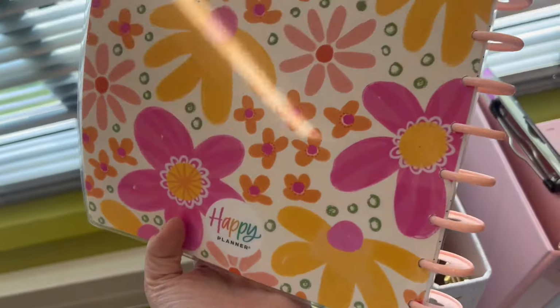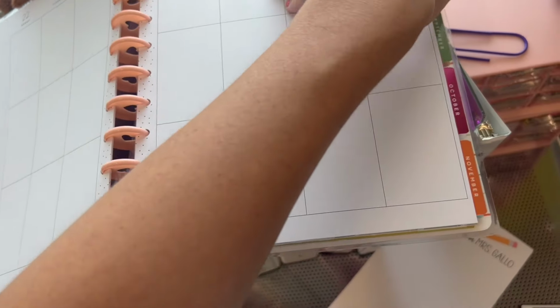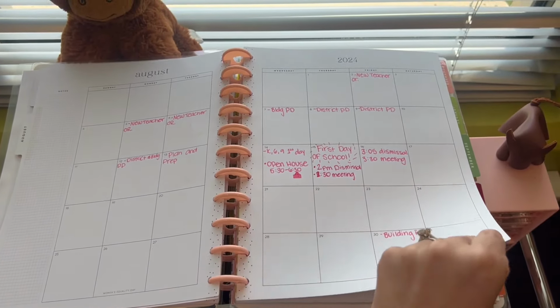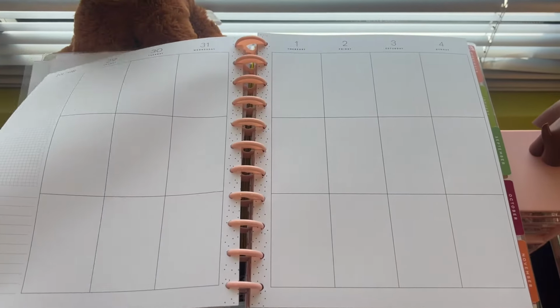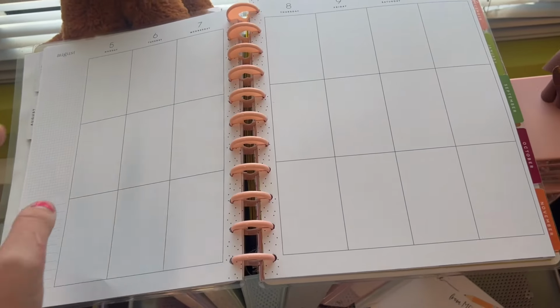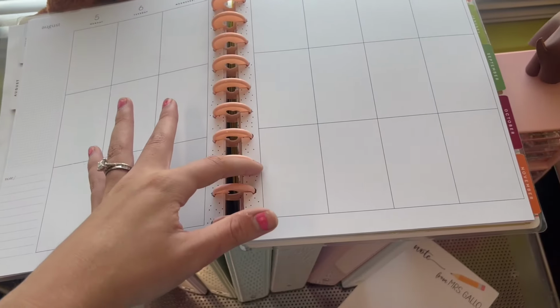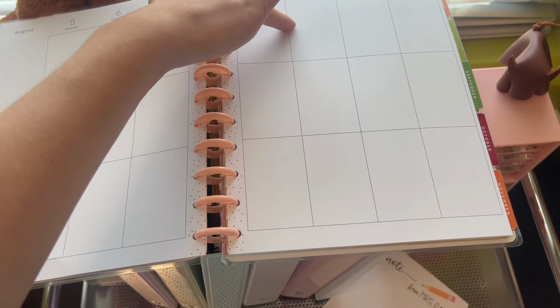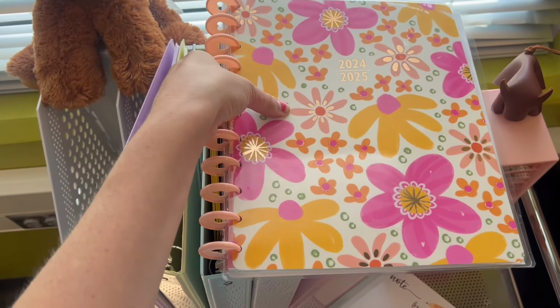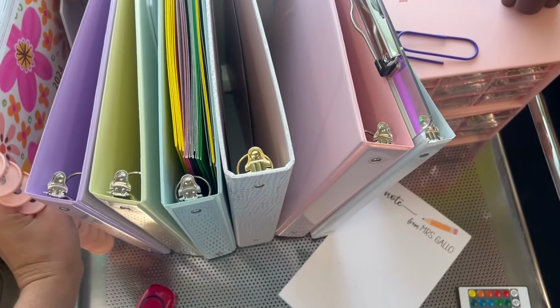I did get a Happy Planner this year. Last year I did not, and I really regretted it. So this is the basic Happy Planner, the standard one. The only thing I don't like about these is that it is like 3 columns. So I actually go and split all of these in half, so that way it gives me 6 for interventions and things like that.